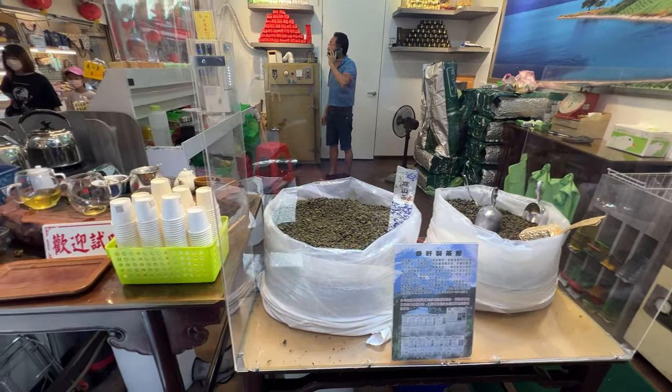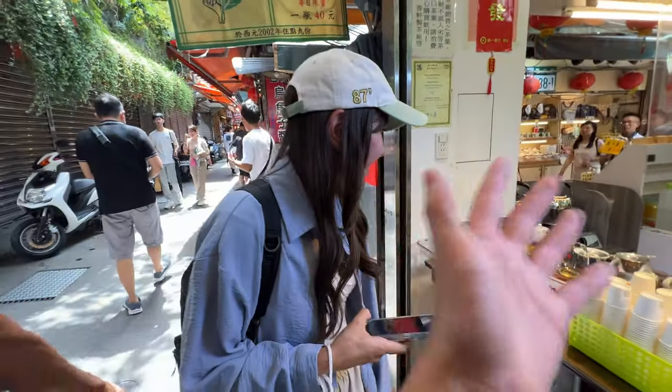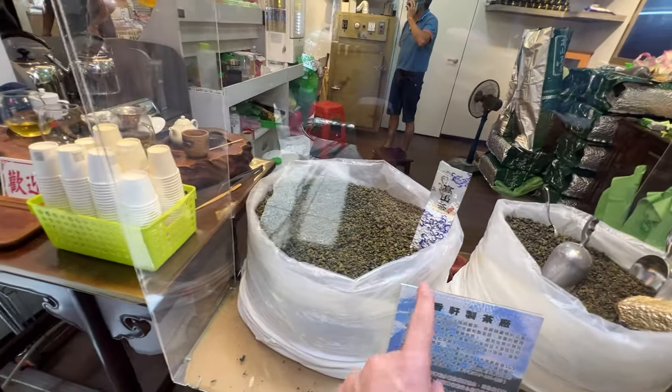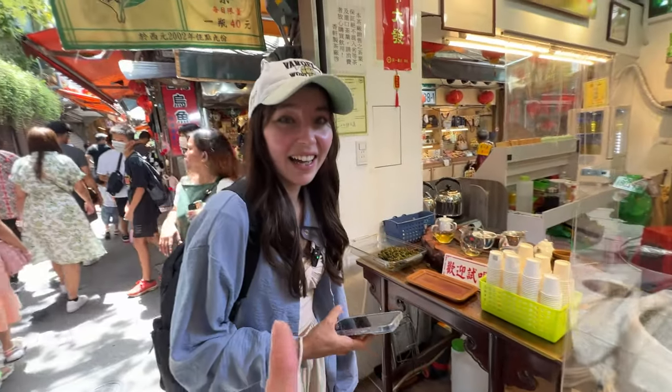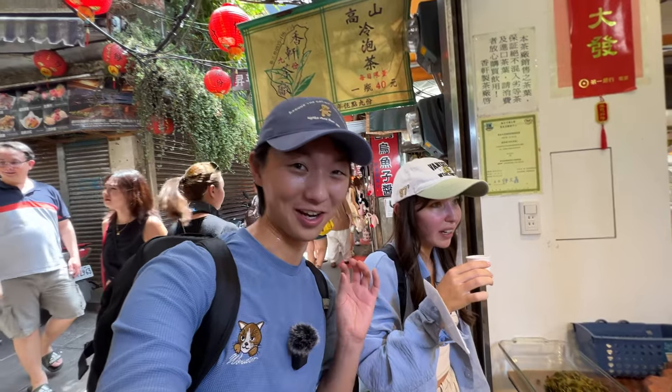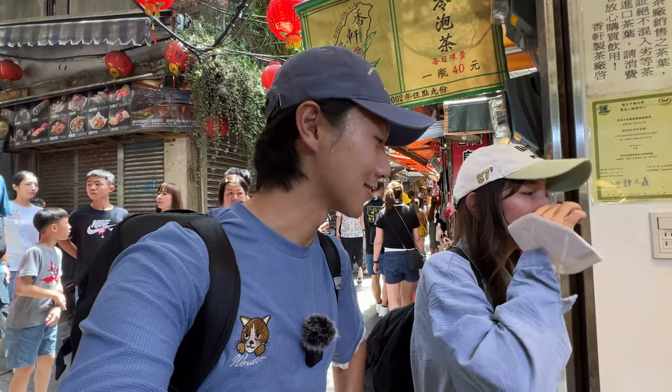Another thing that's very special here in Taiwan is tea. Chinese tea is everywhere in Taiwan, and this is the package that we import to the Philippines that we have at home. I want to try. And Lena is still drinking hot tea. Because tea gives me energy. I'm okay with my cold tea, but how is the tea here? So good. Yeah?